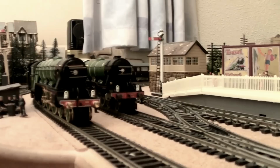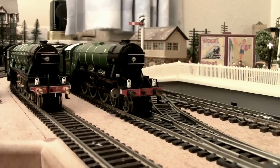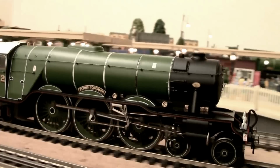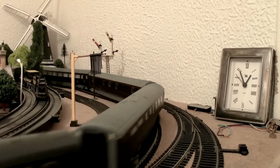Alright everyone, we need to do this now, we need to get to the end. I'm going to try and give you some pretty realistic startups here. So let's start with the Royal Train. Here we go. Good. A little bit of wheel slipping. Looking pretty realistic there. Yeah, and again. But she's managing. Not a problem at all. Looking really, really good.